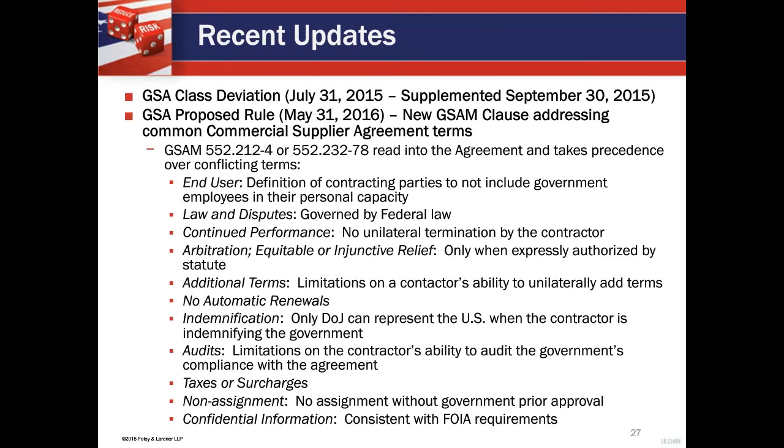So for example, laws and disputes. A lot of folks out there say the law that governs this agreement is going to be whatever state they're located in. Well, the federal government cannot agree to be governed by state law. They're governed by federal law.